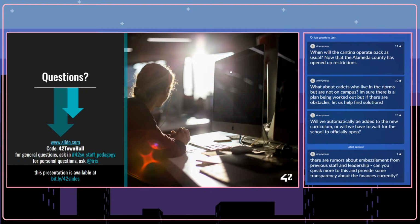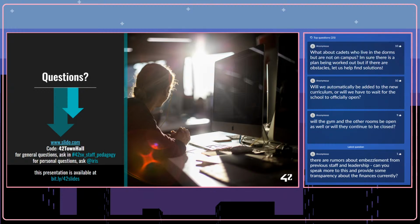What about cadets who live in the dorms but are not on campus? I'm sure there is a plan being worked out, but if there are obstacles, let us help find solutions. So as I said in the presentation, if you've been off campus for more than 7 days, we're asking that you stay where you are during phase one of the reopening, and we will then let you know when it's fine to return to the dorms.